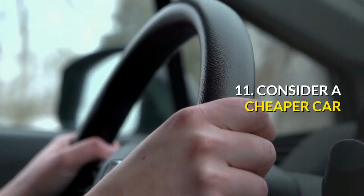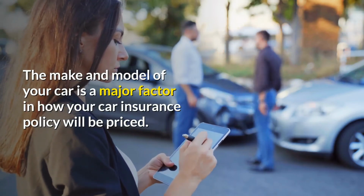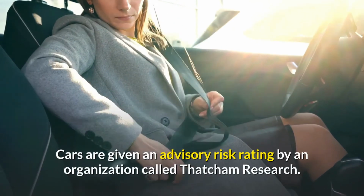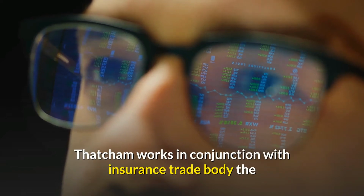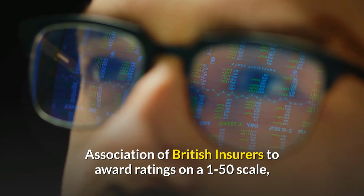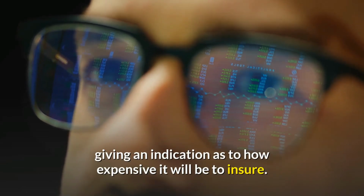11. Consider a cheaper car. The make and model of your car is a major factor in how your car insurance policy will be priced. Cars are given an advisory risk rating by an organization called Thatcham Research. Thatcham works in conjunction with insurance trade body the Association of British Insurers to award ratings on a 1 to 50 scale, giving an indication as to how expensive it will be to insure.